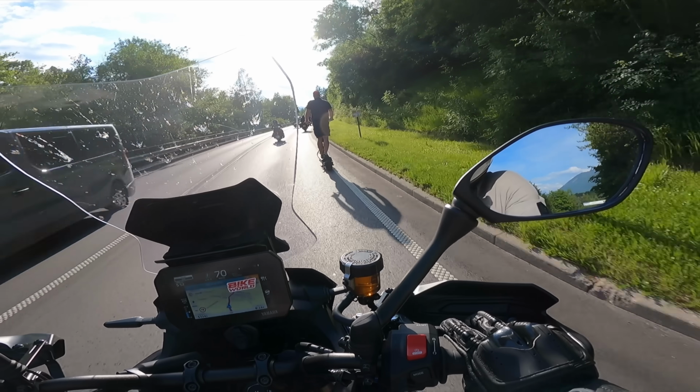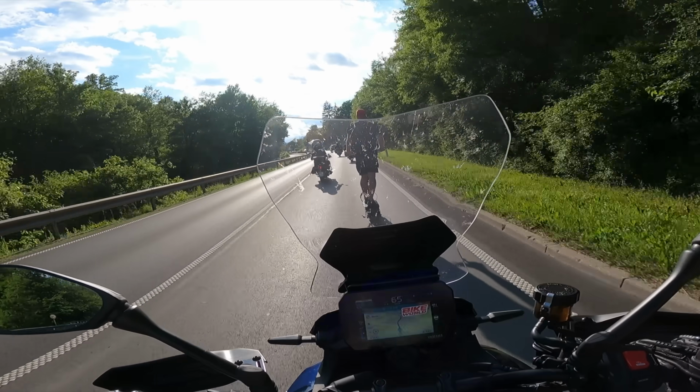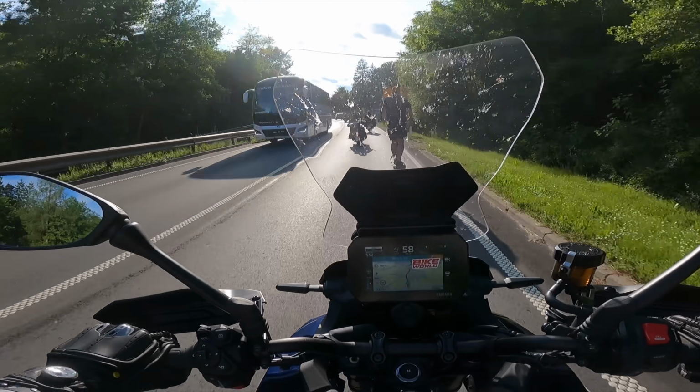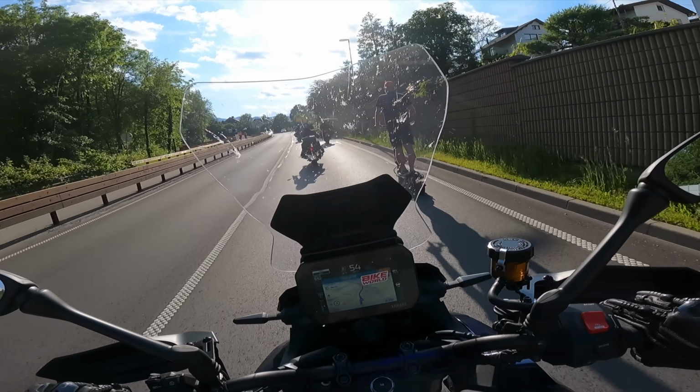Disappointingly, I've just been overtaken by a man on a scooter. This changes everything. What is that? I'm kind of jealous. It looks like a lot of fun and it's pretty fast.